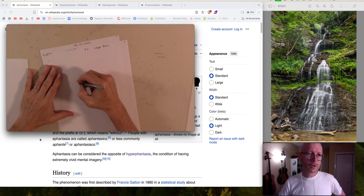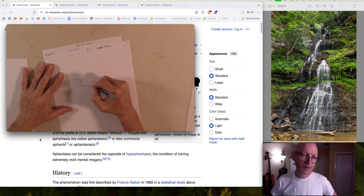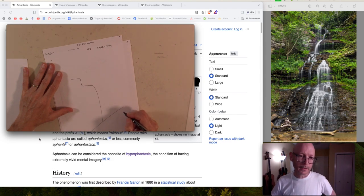So now I feel good enough. I'm going to go into entry 3, which is shape form. And I like it, I like it, I like it. There's my water line down there.